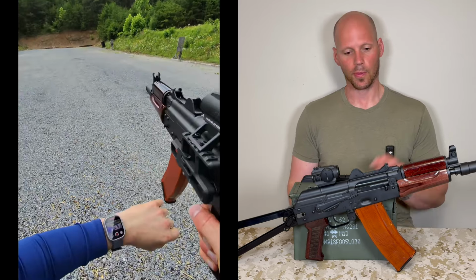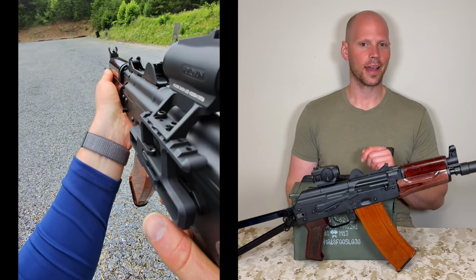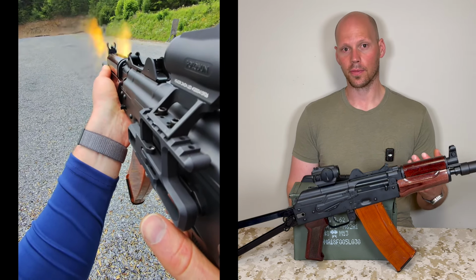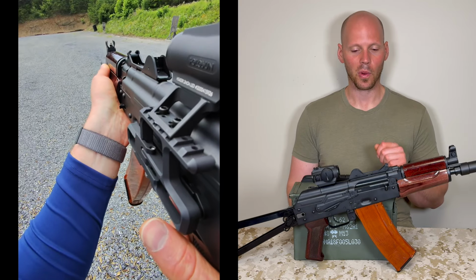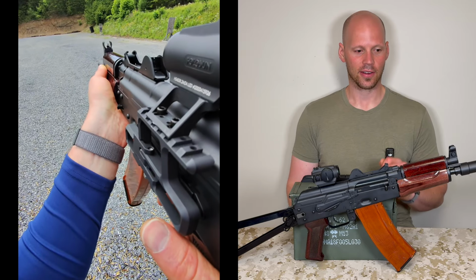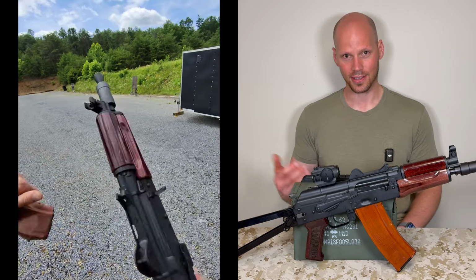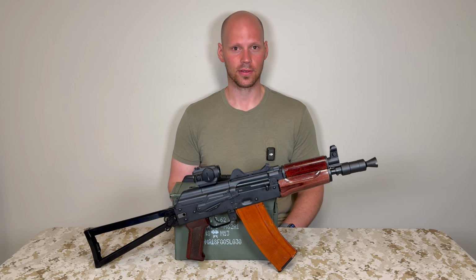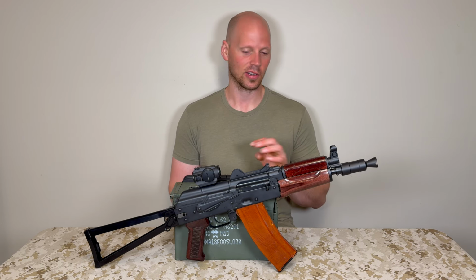Now, the one place where the Krink, as well as basically all AKs, are going to lose points is replacement parts, because the bolt, if you break one, is not going to be as easy to replace as it is on, say, an AR-15 or other modern options. That's because they are not one size fits all. The bolt is fitted to the trunnion, and you need to make sure that your headspacing is correct when you replace the bolt. So go, no-go gauges, and really, if it has to be replaced, it's recommended that you use a professional gunsmith to make sure that your bolt is correctly fitted to your AK.